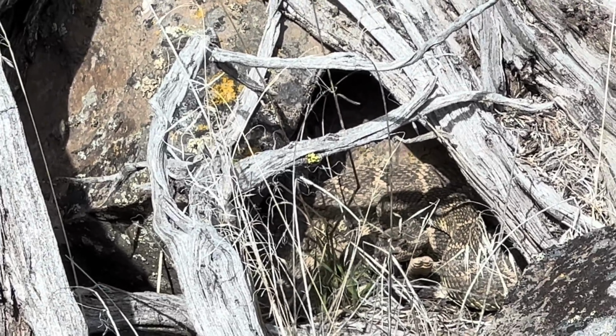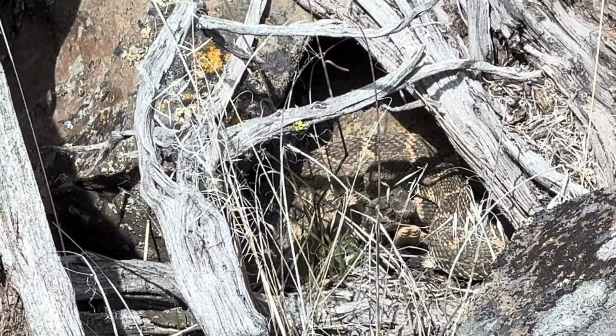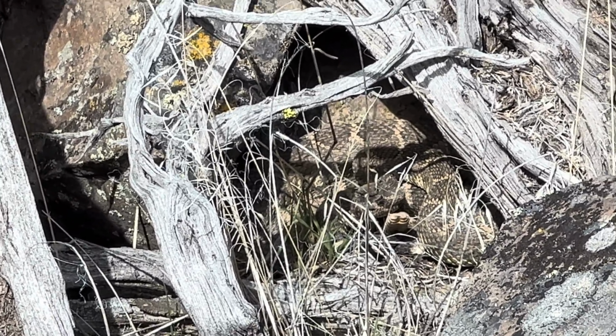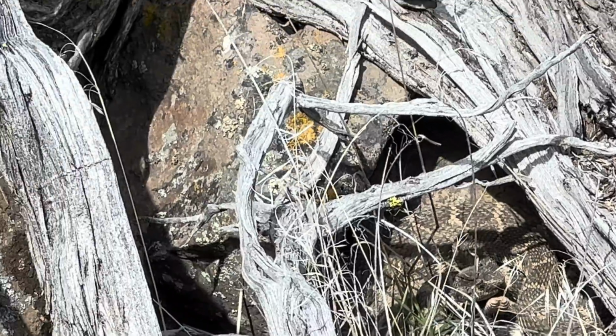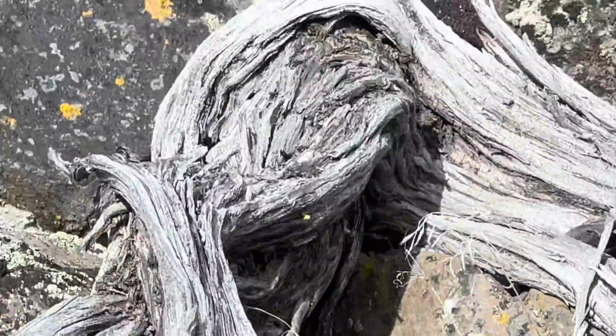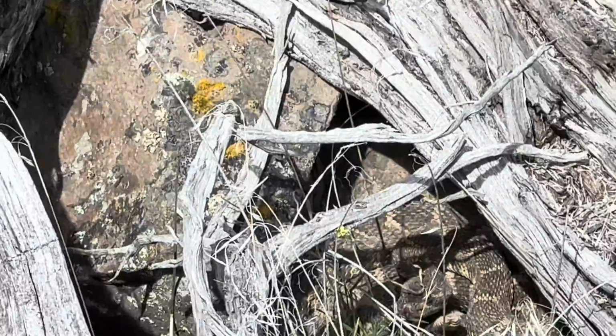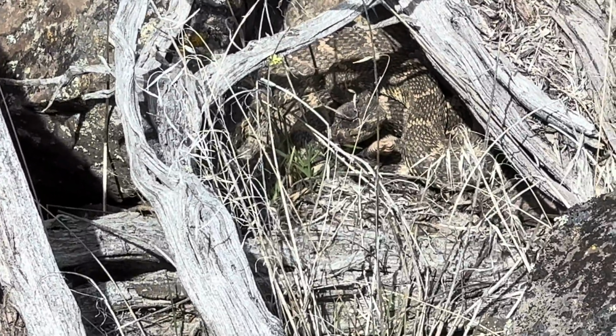And so that means that when he shed last year, he probably shed earlier in the year, because then he got kind of dirty again before going back into his den, and he's definitely not shed yet this year. I'm sorry, is that his head looking right at us? Yeah, it's just to the left of his rattle.